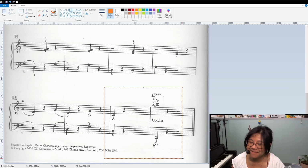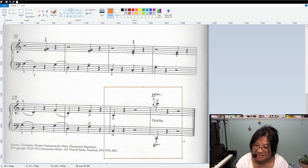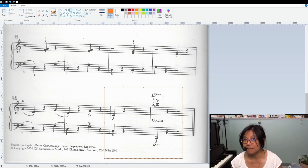But yeah, lots of fun. I think this is gonna be a popular piece with the younger students, and I look forward to exploring it in the coming year or coming years. Hopefully someone will pick it.